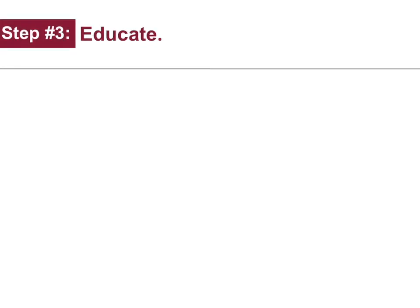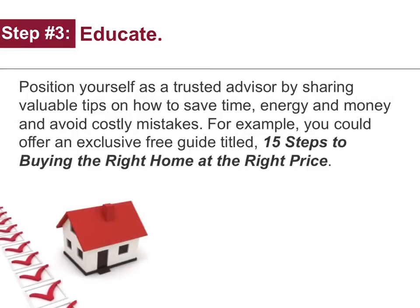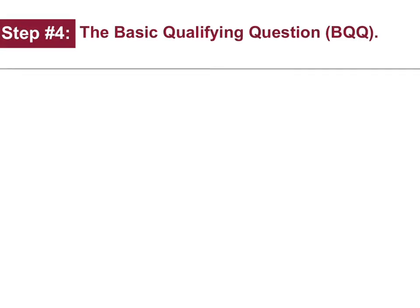Step number 3, educate. Position yourself as a trusted advisor by sharing valuable tips on how to save time, energy, money, and avoid costly mistakes. For example, you could offer an exclusive free guide titled 15 Steps to Buying the Right Home at the Right Price.